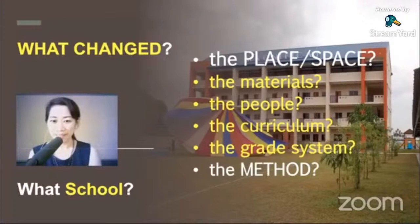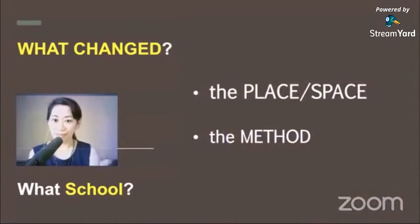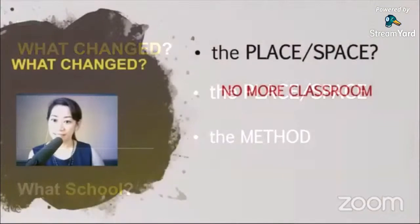Diba? Okay? So with that change in the space or change in the place, because we lost the physical classroom, the teachers, the school, the admin had to change. They had to adopt a different method in delivering the most essential learning competencies, ika nga, sabi ng DepEd. Okay? Hindi na pwede yung dati. We had to adapt. Okay? So again, with the place and the space, there had to be an adjustment in the method.